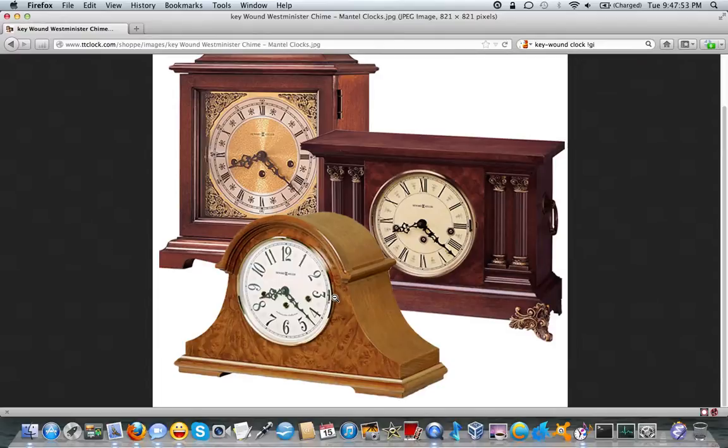For those of you who are interested, if you search YouTube for either Westminster chime clock or if you've ever listened to the sounds of Big Ben, the clock tower in London, then you already know what I'm talking about. But there's just something homely about having a timepiece like this. It reminds me of simpler times. And one of these days, I don't know when, but one of these days I would like to try to acquire one. Howard Miller is the only manufacturer that I know of, aside from Hermle, who makes wind-up mantle clocks still. And they're not cheap, but they're definitely worth it in my eyes.